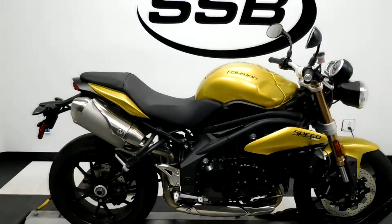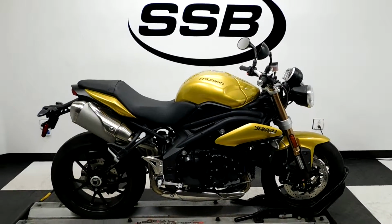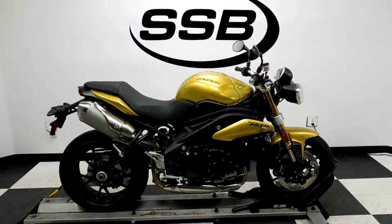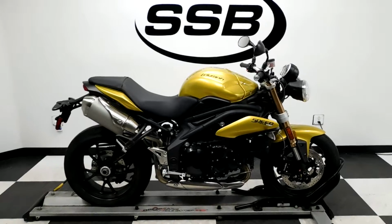This Speed Triple will be going through our pre-sale inspection. It will also come with our 30-day, 1,000-mile limited warranty, and as long as you own this bike from us, you will get a discount on parts, labor, and accessories. This bike also has a remainder until May of 2018 of the factory warranty on it as well.